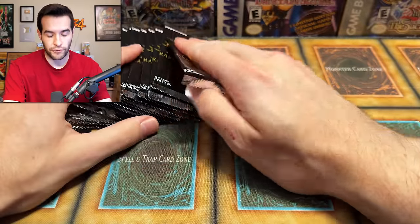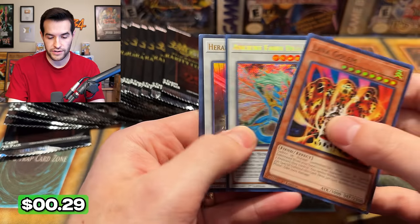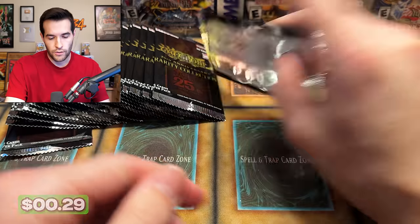I'm not going to do any shuffling. We're just going to go straight into it. We have 24 packs, 5 cards per pack. Let's see if we can get some big stuff, some nice rarities. Secret Rare, Herald, we got Triple Tack, Lightning Storm, very good cards there. Rarity Collection bulk, some of the best bulk ever made, for sure.